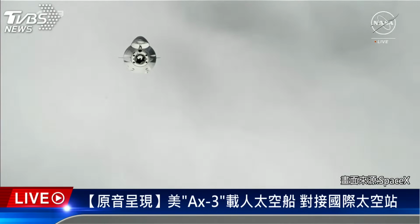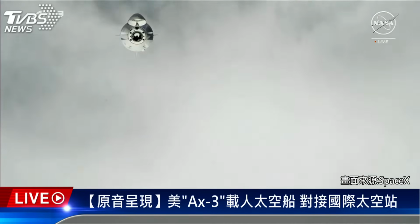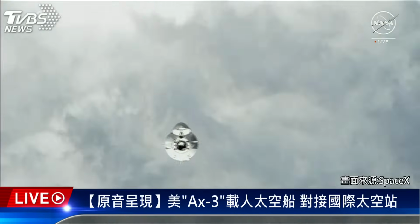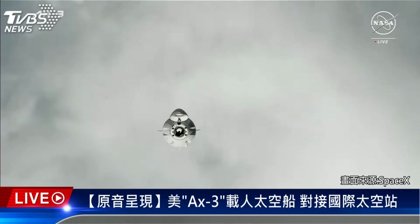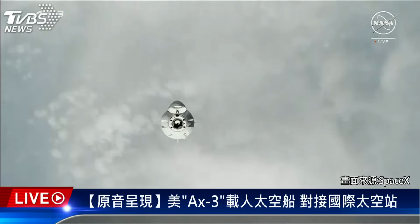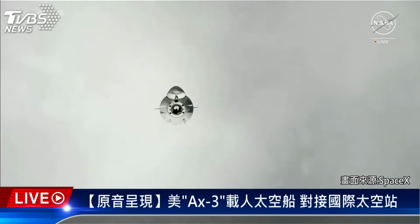We can expect to be in an orbital daytime for quite some time here. Of course, it being the middle of the night U.S. time. Sun is shining over in Africa and Asia. We're expecting to see continuous sun views illuminating the Dragon capsule and the International Space Station.